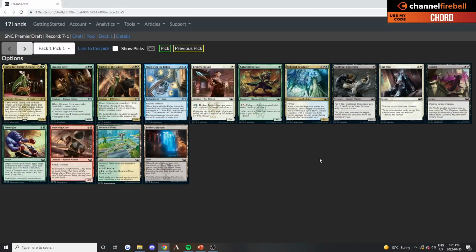Yep. So I could actually see the case for one of the monocolored uncommons, but it's also still very good and also super fun. Yeah, totally. So definitely taking it. Other group thoughts?